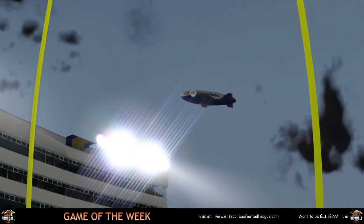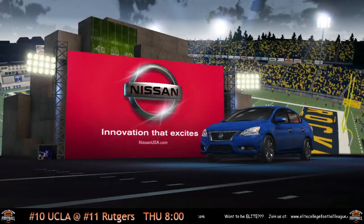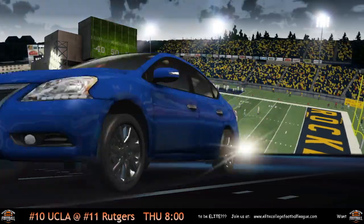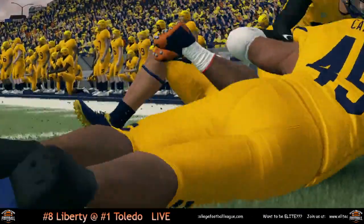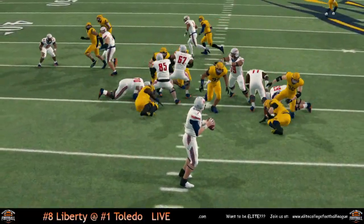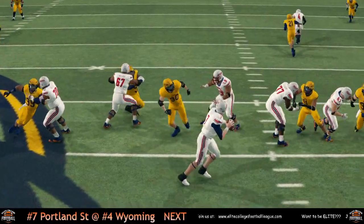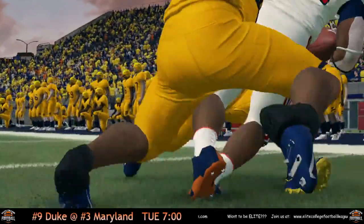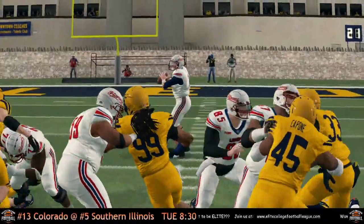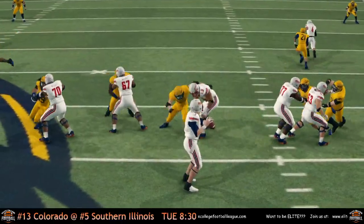Glad to have you with us in the studio for the EA Sports NCAA Football 14 Halftime Show presented by Nissan. Innovation that excites. Reese Davis and David Pollock here completely locked in on that first half. Toledo's got the edge at the half. They also have all of the momentum. The momentum can be a fickle girlfriend, more fickle than a Kardashian, can change her mind at a moment's notice. So how do you keep the momentum on your side in the second half?